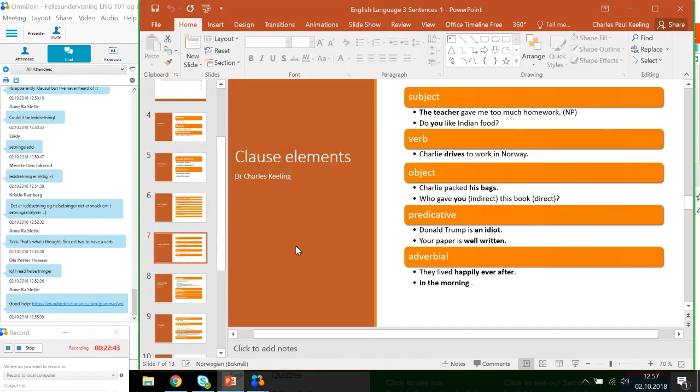Then we've got clause elements, which I sometimes refer to as clause elephants, but that's just because I'm a very silly man. Clause elements. We've got some examples I'm going to look through here as well, which is how we analyze a clause. Now, a clause we know is a bit of a sentence that has a verb in it.